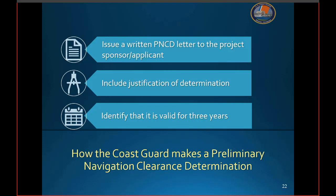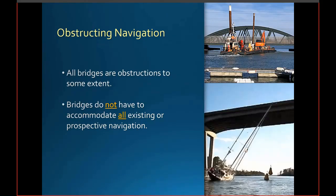And as we discussed based on your really good questions, yes, if the PNCD expires or is approaching its expiration, reach out to the district bridge office and talk about that with them. They should be able to determine if a reevaluation is necessary or whether there's more information or more changes forthcoming that would warrant changes. The important thing is talk to the district bridge office because time passes, things change, and you never know what new things might be happening on the waterway. Often it takes a lot of time for various projects, but that's why we want to encourage communication.